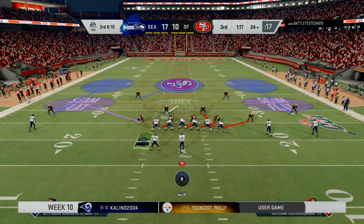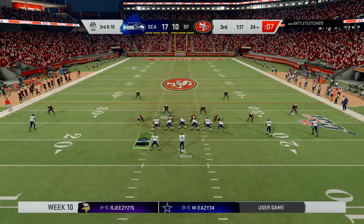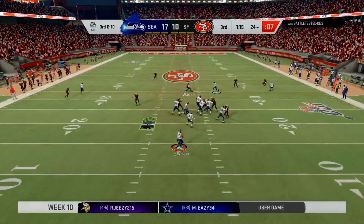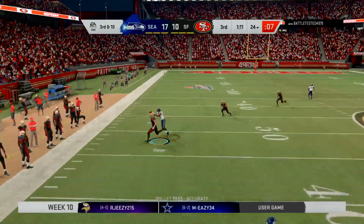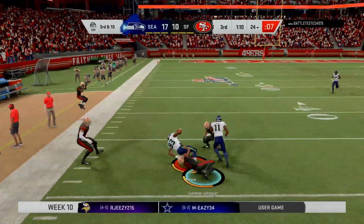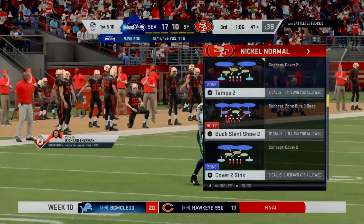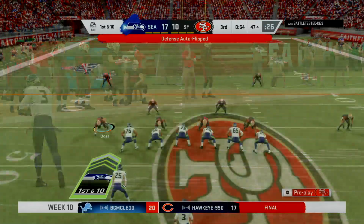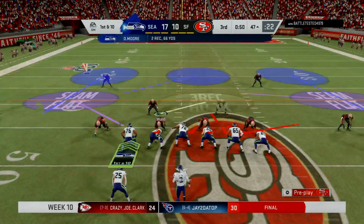Check hot route. And the blitz does come. Forced out to his left. And he's got his target. That's Moore. And he'll be taken down, but not before they work it across midfield. That one goes for 29 yards on 3rd down.